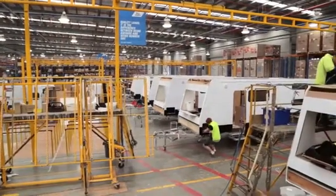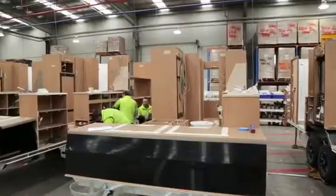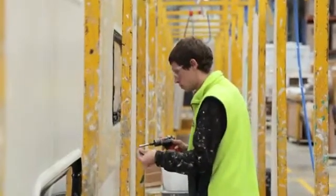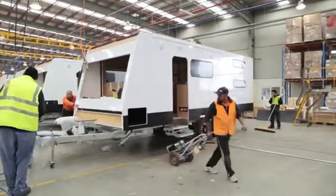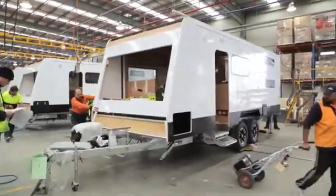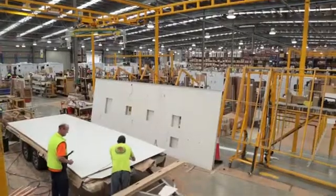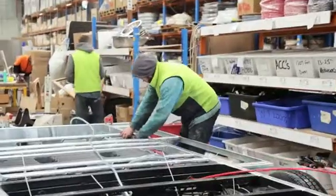The production line really has to be seen to be believed. Housed in a massive warehouse, the line comprises 35 individual stations for the caravans to move along. Caravans are lined up at each station and are moved along the line every 45 minutes. The speed at which these caravans are built is unbelievable. It takes about 3.5 days from when a chassis comes online until the caravan is complete.